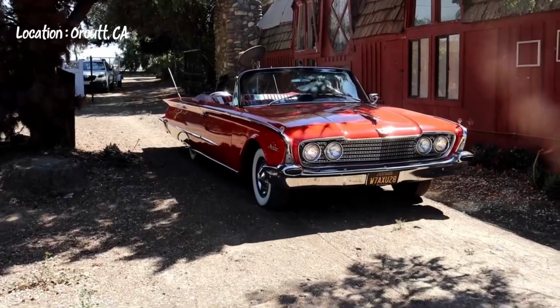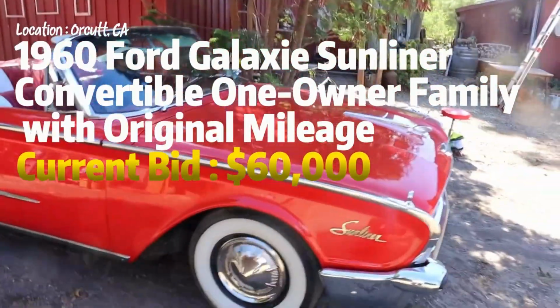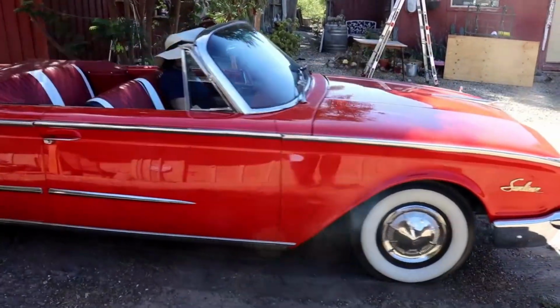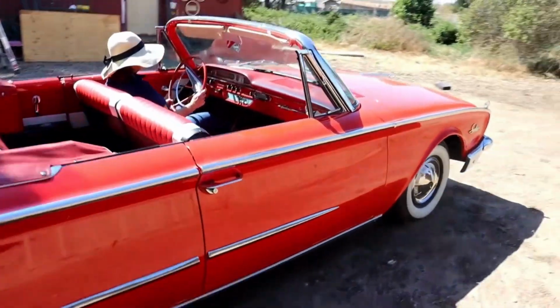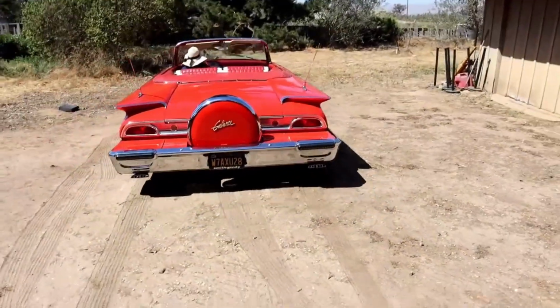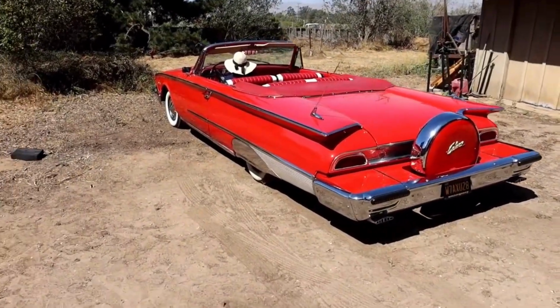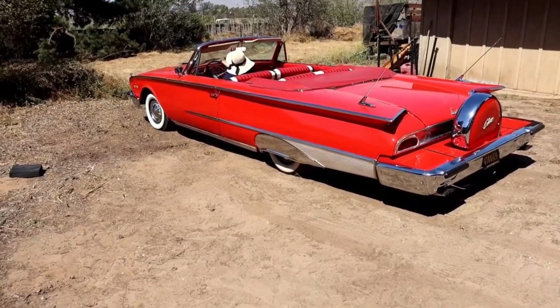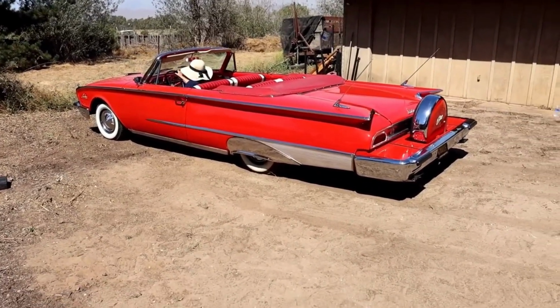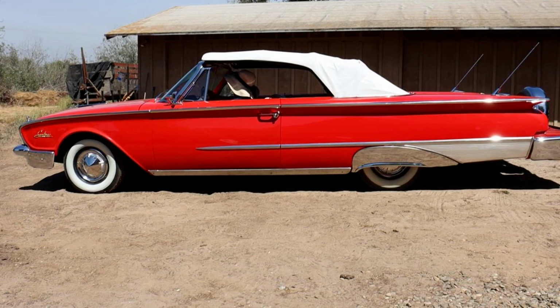Number 5. (1960) Ford Galaxy Sunliner Convertible, one-owner family. Original 68,400 miles, $60,000. Orchid, California.